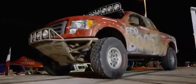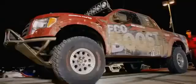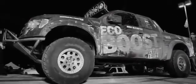Ecoboost engine 448AA roars into La Paz and across the finish line. Congratulations, officially finished the Baja 1000. It's awesome. The engine's running fine. It's ready to go another 165,000 miles. It's overcome 38 hours and 20 minutes of merciless torture.